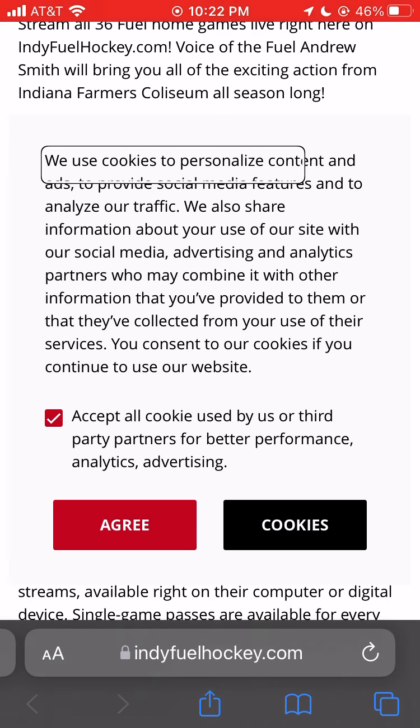I'm looking through my list of 4-point nights in Fuel history, and there have been a couple of games where two players have had a 4-point night in the same game, but never has a player tallied 4 points in back-to-back games, much less on back-to-back nights. And that's what Brent Gates has done, as he had 4 apples last night and 3 more tonight, plus a goal. An impressive performance by him.